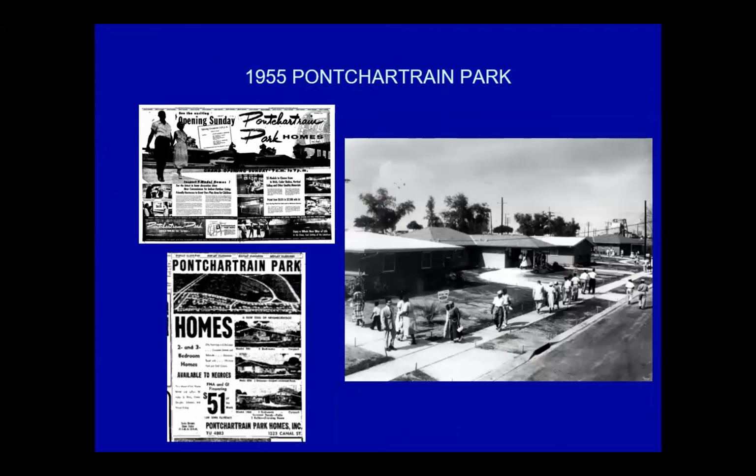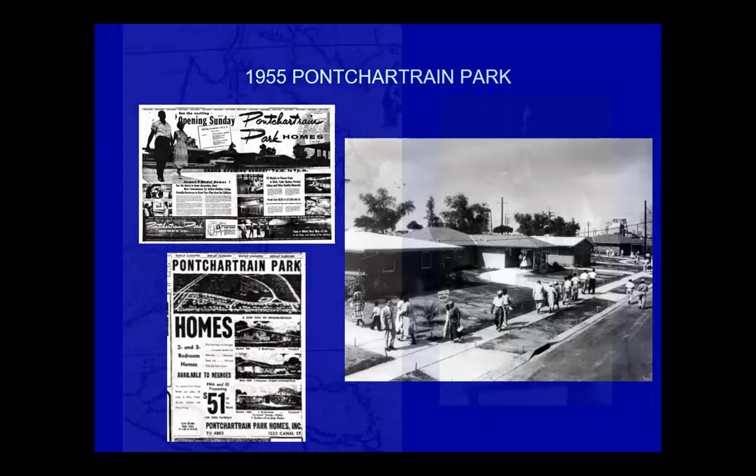Of course, there are many other historic neighborhoods in New Orleans, and when I do my class on how to research your houses, I break down a lot more of the neighborhoods in town.